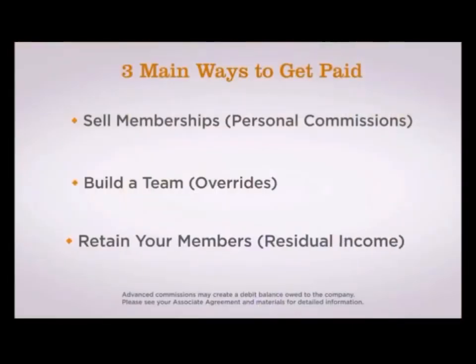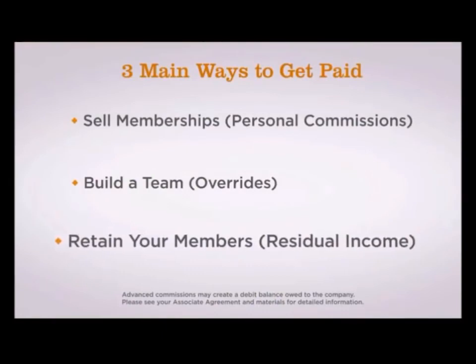That's all I ask. Okay, so you're getting paid when you're signing people up. You're getting paid when others are signing people up, anywhere from $20 up to $180. The third way we get paid is called residual income. And this is the main reason why I decided to get started in this business.